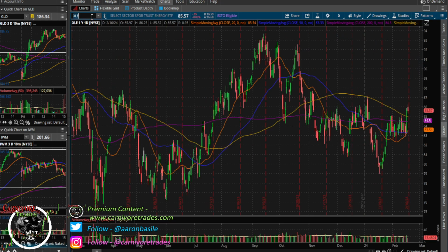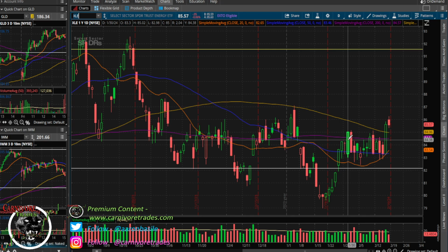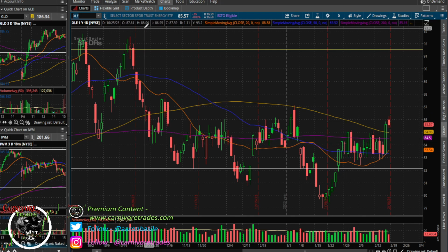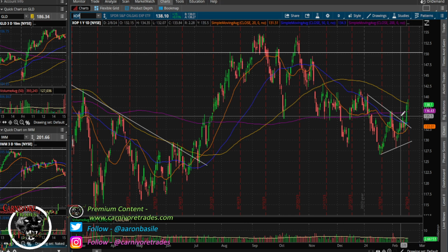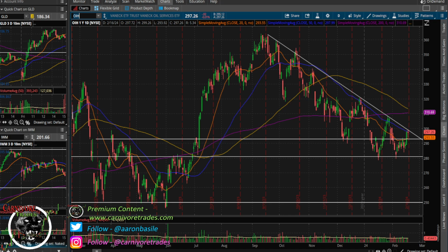But oil with a decent week, XLE with a nice week as well. Look at that outside move. We talked about this. If this firms up and it gets a pop, it's going to be in good shape. XOP broke out of our wedge as well. So oil services, oil gas exploration looking a lot better. And my favorite, the OIH, also having a nice pop. Just got to break this trend line, and then this can start making higher highs. So I do like the energy stocks here, and I think they're acting well right now.